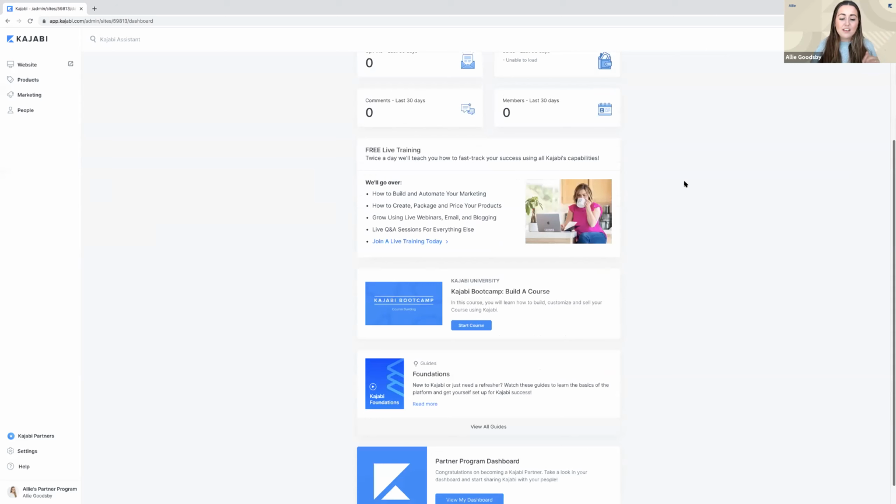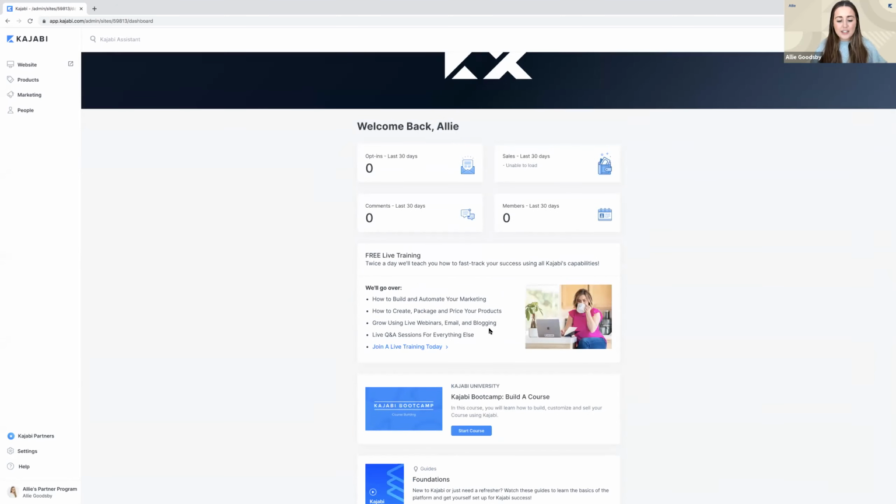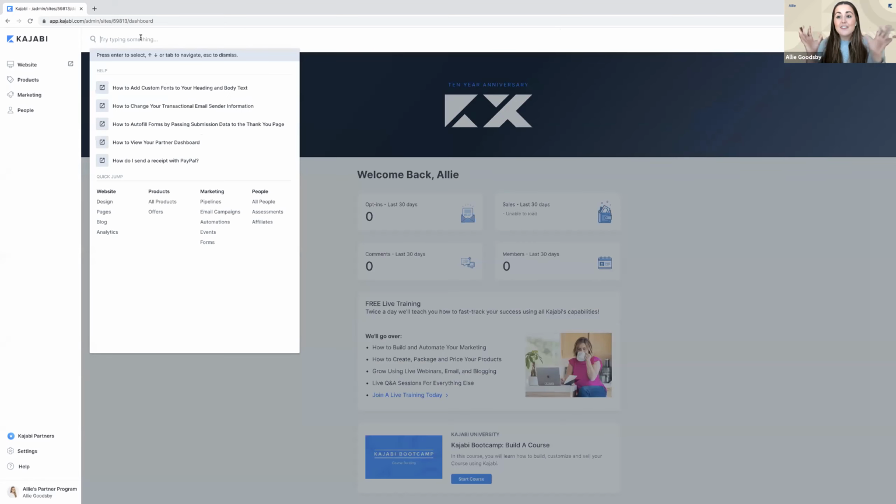So here's our dashboard. We have lots and lots of resources available for you. We have trainings, we have Kajabi University, which is a bunch of courses you can go through at your own pace to really dive deeper into the product. Like I said, I'm going to go over a high level of what Kajabi is and then dive into the pipeline specifically.